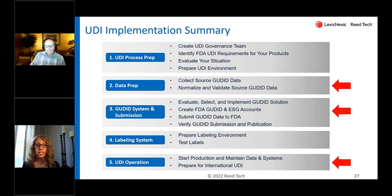UDI operations in step 5. You'll see those are highlighted. And the reason is because these are areas where RETEC can be instrumental in helping to support you in your UDI submission compliance efforts. So we can help you to understand the information and all the data attributes that must be collected. And once you collect that information, we can validate it against the business rules of the health authority to make sure it's in the best condition to be submitted to the health authority.